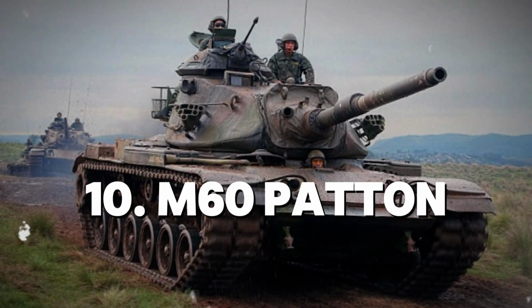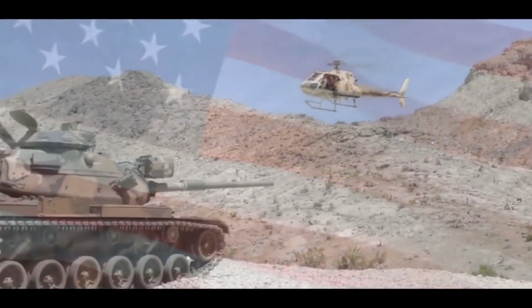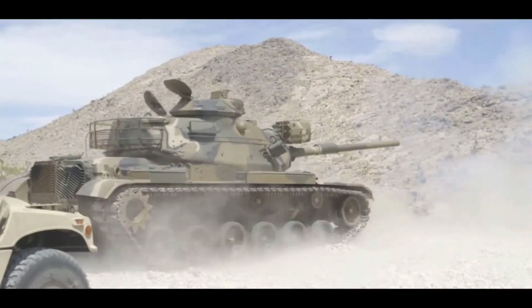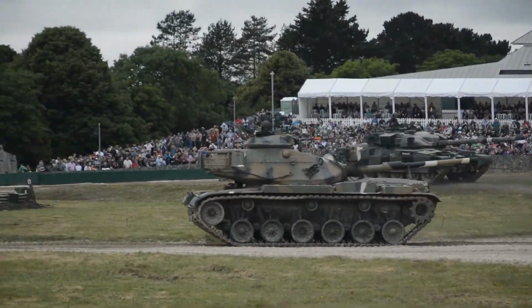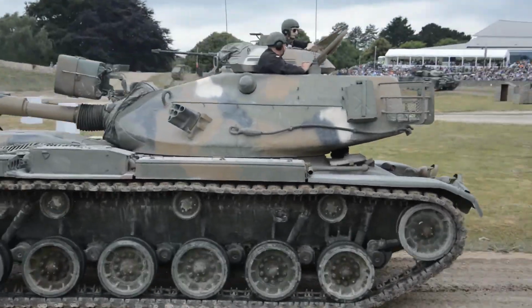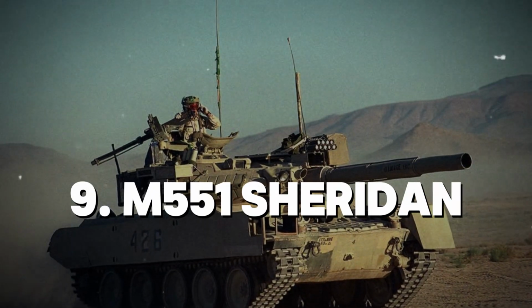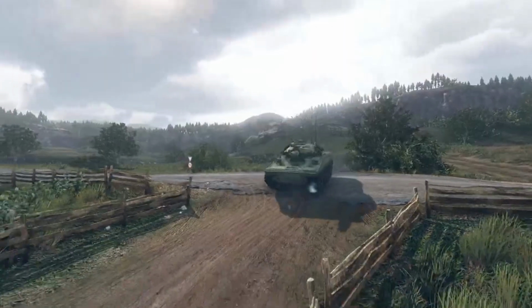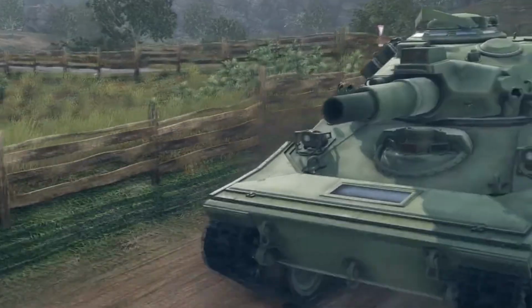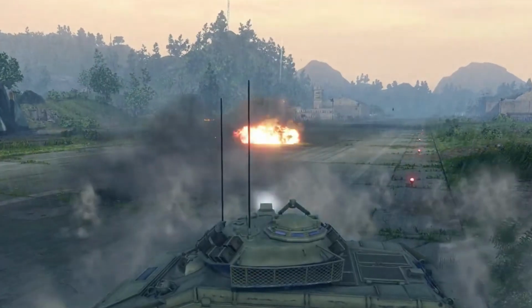10. M60 Patton. Kickstarting our list is the M60 Patton. Used during the Cold War, despite being an old model, it is still in use in many different countries. Due to the heavily armored body and the 105mm gun, it was a force to be reckoned with in its heyday.